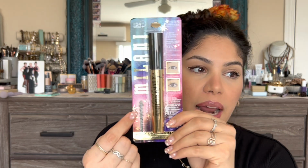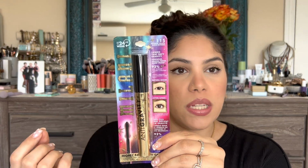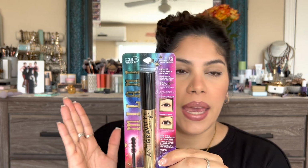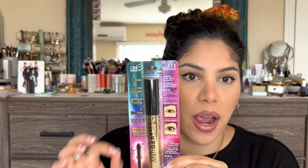This mascara also provides volume and lift. However, the brush is different compared to the NYX one. The brush on the Milani mascara is more of that rubber brush, a little more stiff. It does have that hourglass shape. I'm hoping you guys can see that. It's meant to be a multi-dimensional brush to give you volume and length. And with this product, as advertised, it is anti-gravity.